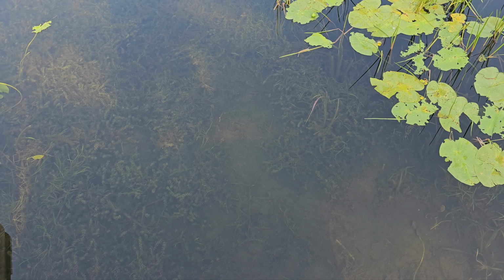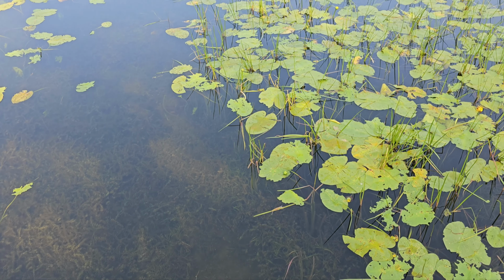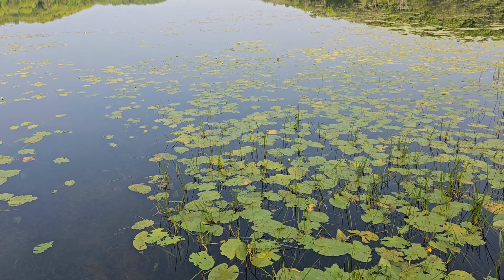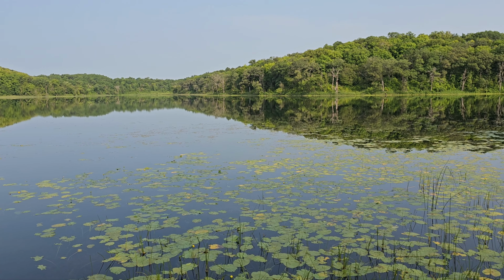What a beautiful day on the lake this morning. Well, everyone, if you've been following along on our out west tour, this is the last day, going home day, episode 18. And look at that beautiful clear water full of lily pads, fish jumping, birds flying. I'm definitely coming back in here and doing some fishing.